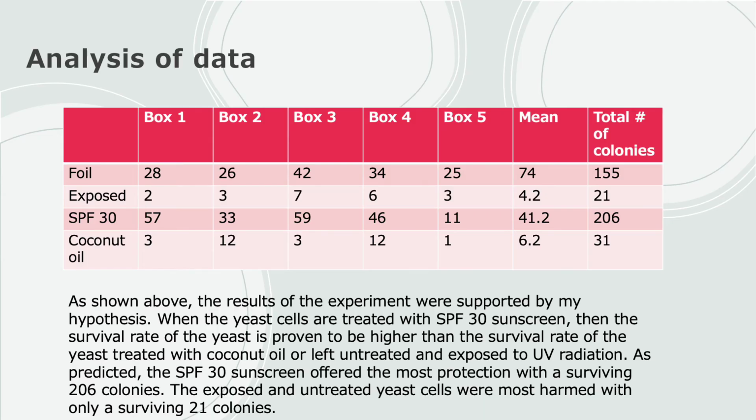As shown above, the results of the experiment were supported by my hypothesis. When the yeast cells were treated with SPF 30 sunscreen, the survival rate of the yeast is proven to be higher than the survival rate of the yeast treated with coconut oil or left untreated and exposed to UV radiation. As predicted, the SPF 30 sunscreen offered the most protection with 206 surviving colonies. The exposed and untreated yeast cells were most harmed with only 21 surviving colonies.